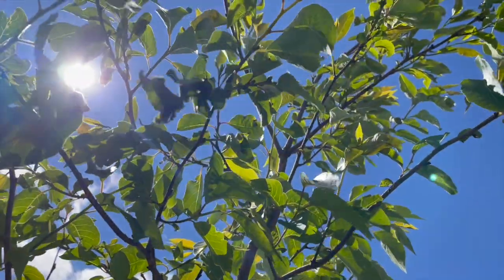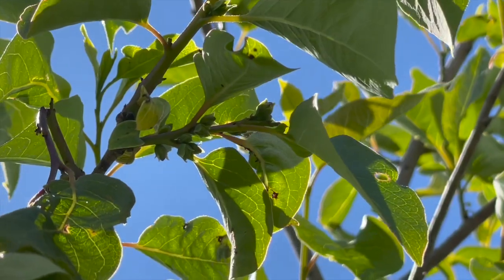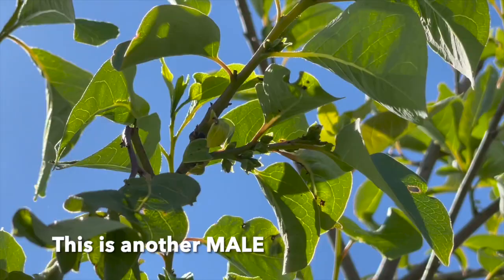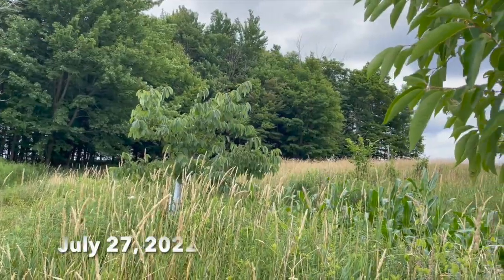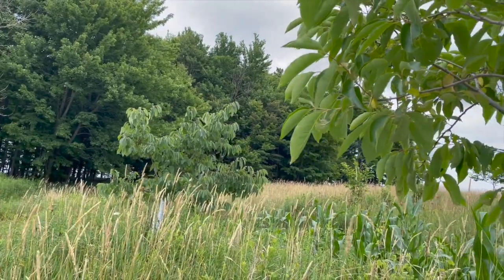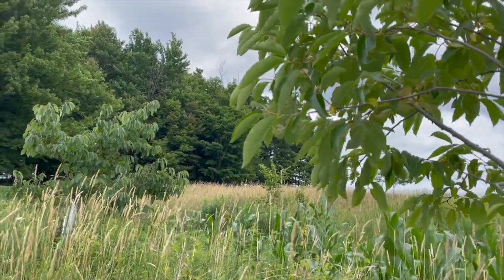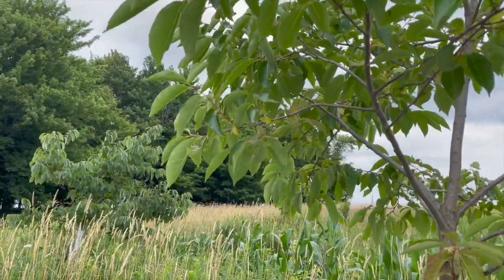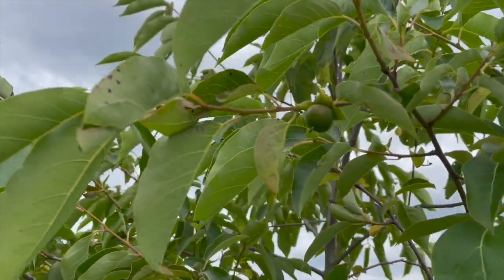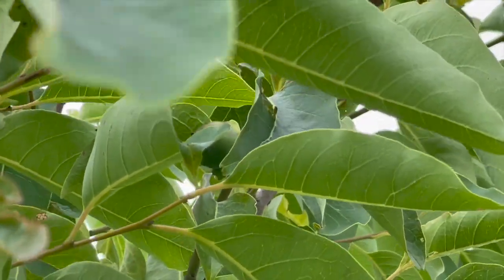We do have more blossoms on the 3rd tree, so all 3 trees will be blooming this year. This one looks to have the same blossoms as the 2nd tree, so I think I have at least one of each gender. Update on the persimmons. That's a male. This tree is a female, and we're going to have a couple fruit this year. See him hiding up there?